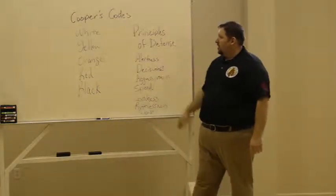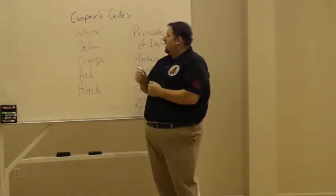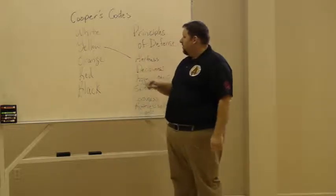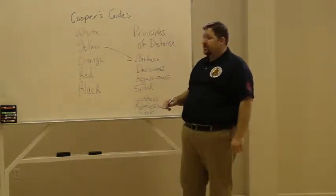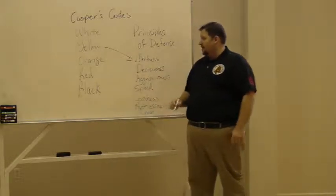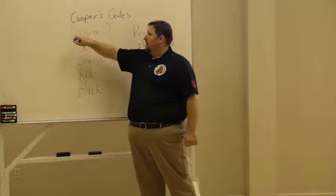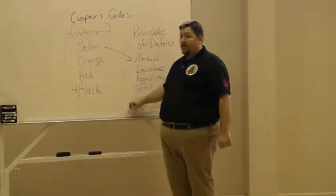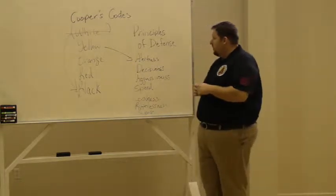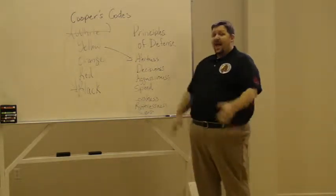The first one, alertness, builds off of the color codes. If you think about it, you want to be alert so that if you have to defend yourself, these things can kick in. Because if you're not alert, if you're in condition white, again, you're going to go down to being in condition black, and none of this is going to matter. So let's go through these very quickly. Alertness is just what we've been talking about, paying attention to what's going on.